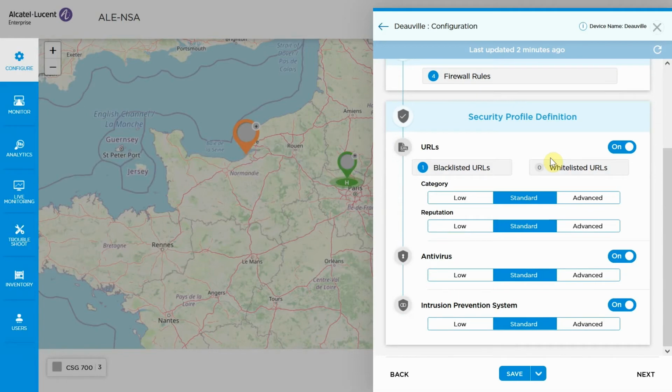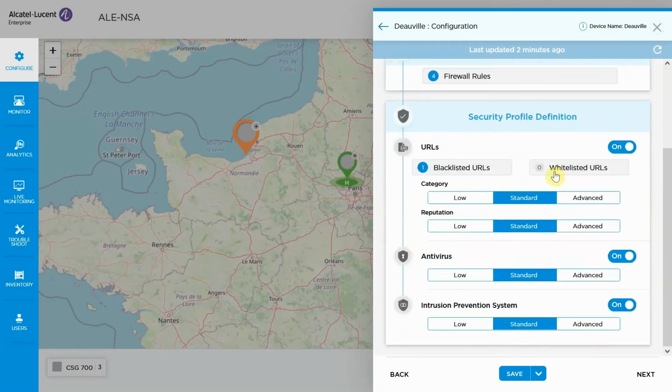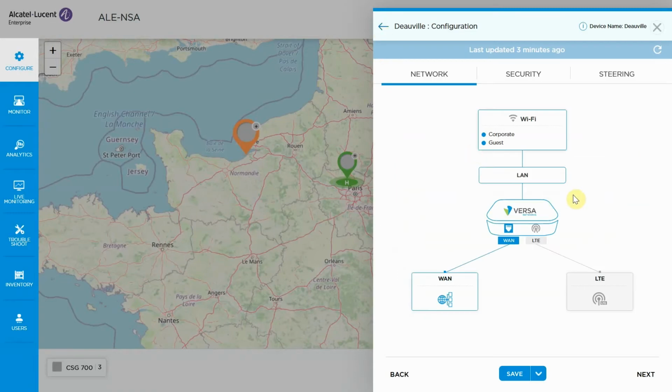What else can I do? We can also apply URL type of policies. I have blacklisted fake news URLs. We have some categories which are predefined, so things such as porn, gambling, etc. will be automatically blocked. We can customize that. We have antivirus and intrusion prevention system as well because the appliance, again, is more than just a firewall. It's actually a unified threat management appliance. We can apply antivirus to attachments or to files which are transferred over the internet. We can set different settings for the intrusion prevention system and so on. So I'm going to leave that. I made no change. And I'm going to go to steering.